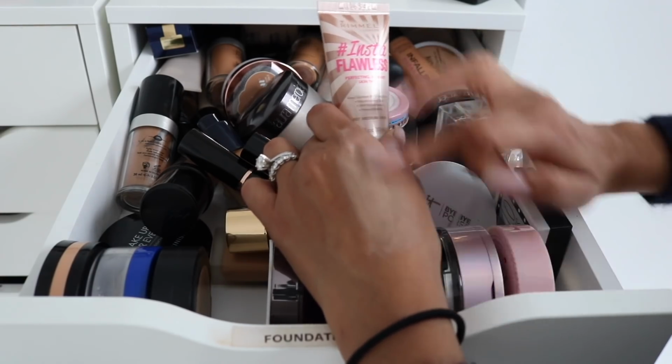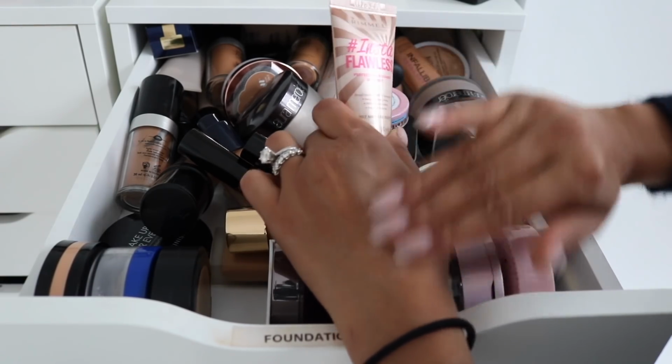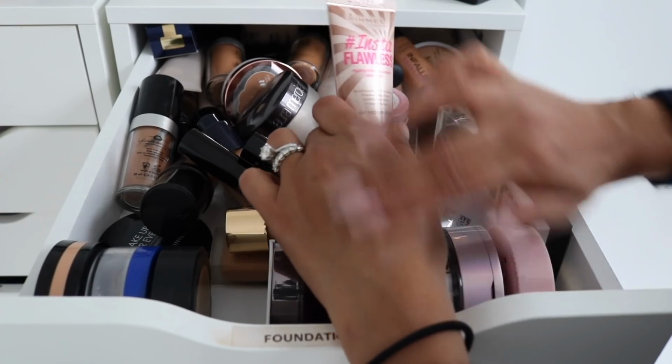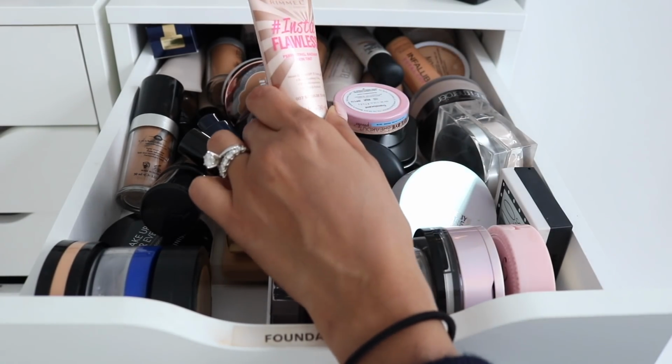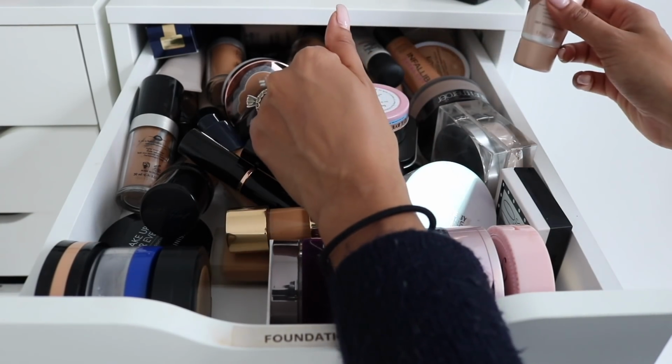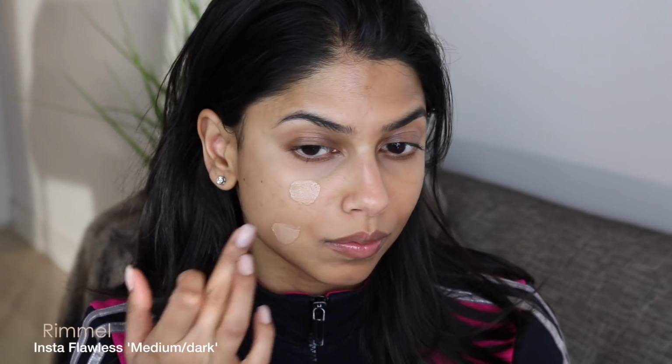This is like a tinted moisturizer, and it's looking a little bit gray. I don't know, what do you guys think? Doesn't it look kind of gray? I know my camera's not focusing, but it's looking a little bit gray. But you know what?